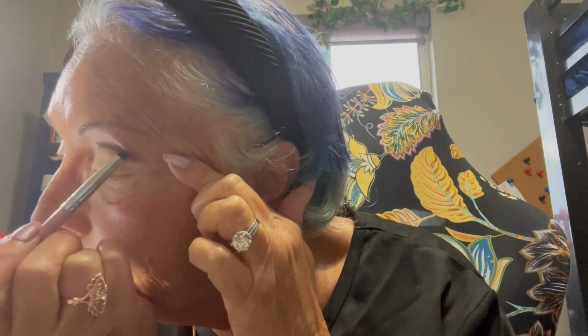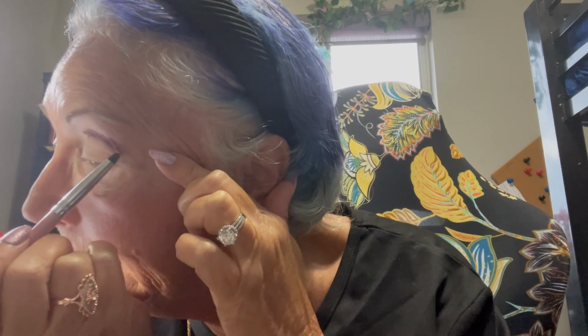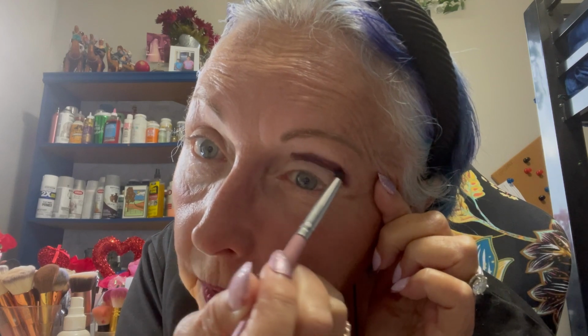See? Now, if you've got hooded eyes, you're going to go onto the eyebrow bone or slightly above it. I say on the eyebrow bone, okay? If you don't have hooded eyes, see how I went below the eyebrow bone. Now I'm going to blend those dots out. But I'm going to keep it below the eyebrow bone. Okay, if you've got hooded eyes, you're going to keep it right on the eyebrow bone. All right, so I blended those dots out.